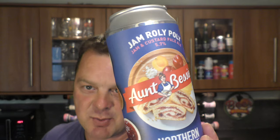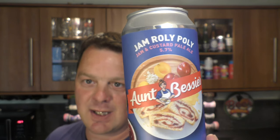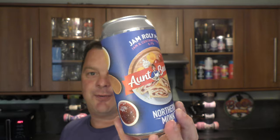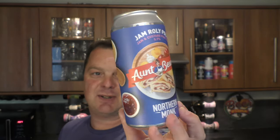Today we've got a beer from Northern Monk Brewing Company. It's a collaboration with Aunt Bessie's and it's their Jam Roly Poly Jam and Custard Pale Ale, coming in at 5.7% ABV in a 440ml can. Love the artwork, it looks absolutely brilliant. Without further ado, let's get the can out into a glass and see what we get.